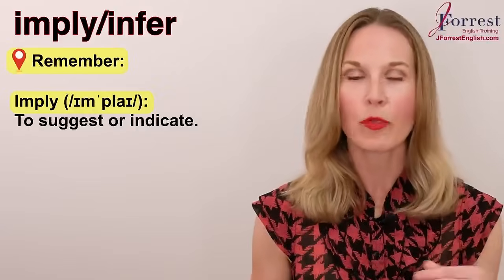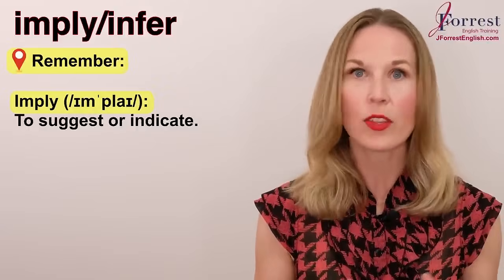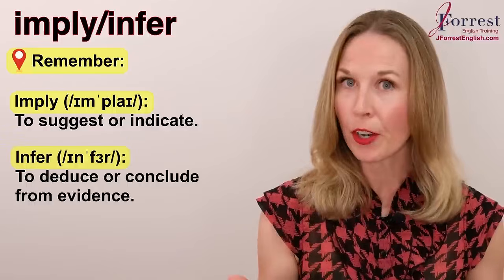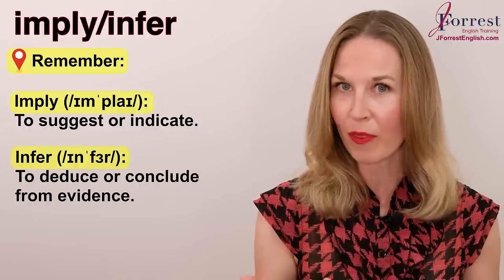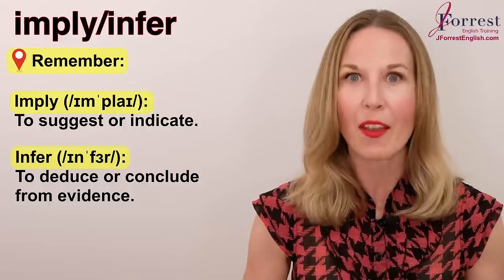Remember, imply, repeat after me, imply. This means to suggest or indicate. Infer, repeat after me, infer. This means to deduce or conclude from evidence.